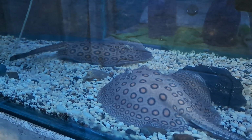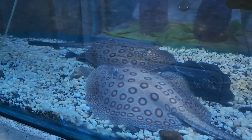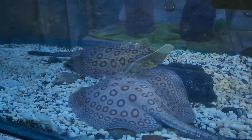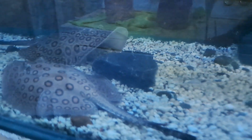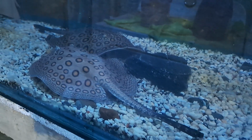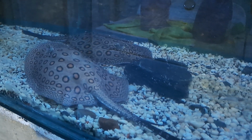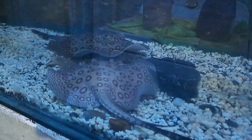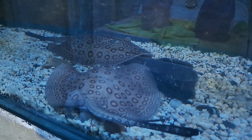And of course the rays are at it. Once you see them arched, it's because they're over the food pieces and are chewing away.